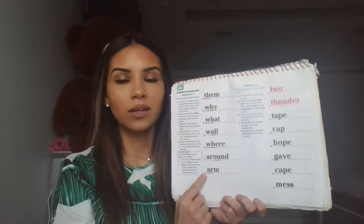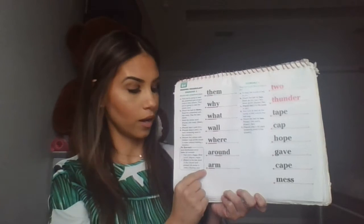Where? Tell me the underlined part. Ow. What word? Around. Tell me the underlined part. R. Now say the whole word. Arm. Now we're going to read the column the fast way.